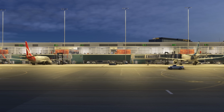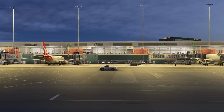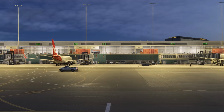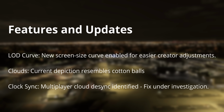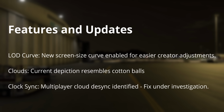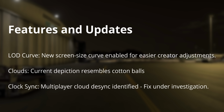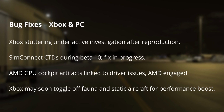Now graphics and cloud questions were many. In fact, the community raised a few questions on LOD curve, clouds, and clock sync. The depiction of clouds still looks like cotton balls instead of broad, natural banks, and the team is aware of this. Bug fixes include those for both Xbox and PC. The stuttering on Xbox has been reproduced and is under active investigation, and many other fixes.